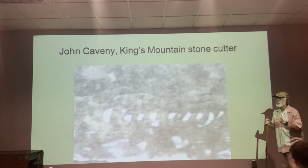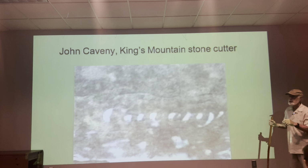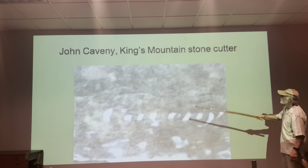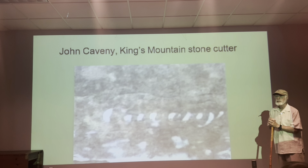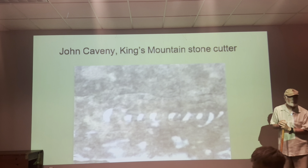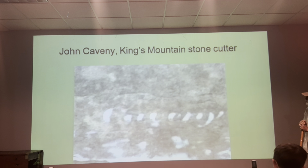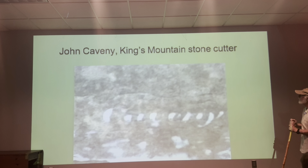Now, there are two major stone cutters in this cemetery. Actually, there's three as of last week. J. Cavany had bought 790 acres in the mountains close by, near Kings Mountain, and he opened up a stone carving shop.